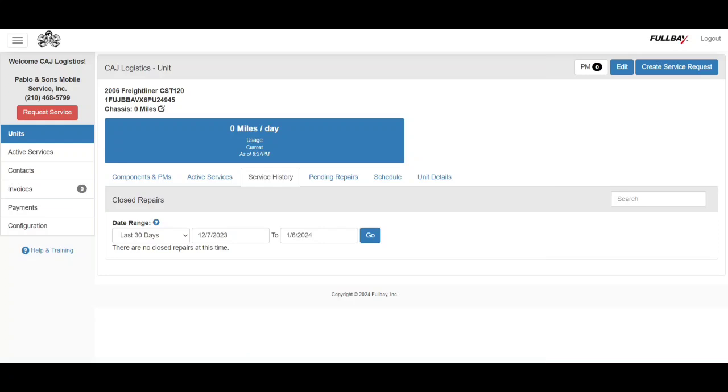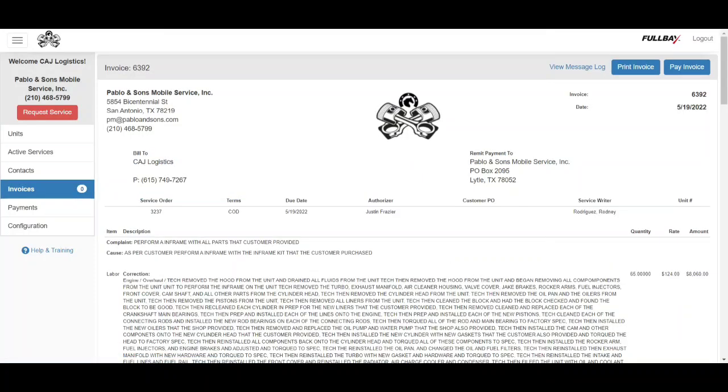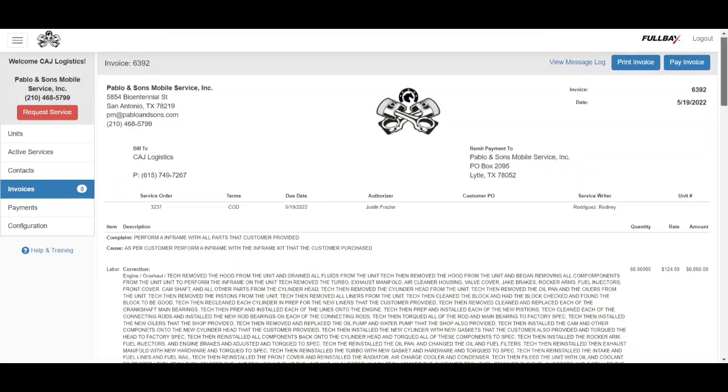Okay, and this is the first time I ever showed y'all this. This is who did my Caterpillar rebuild. Show you guys what I paid. Okay, let's take a look. Service history. Okay, let's see. Overhaul, that's what I did. Okay, cool. I gotta put my phone number up there, okay. Random phone calls coming soon.